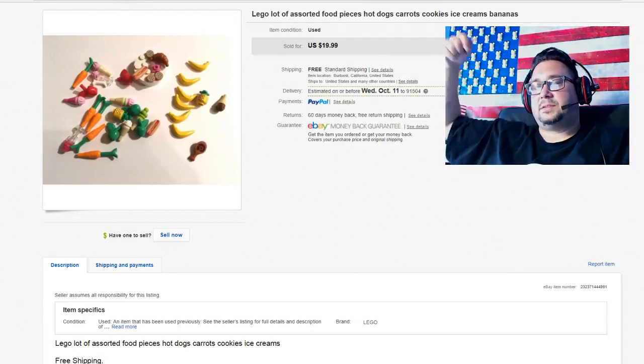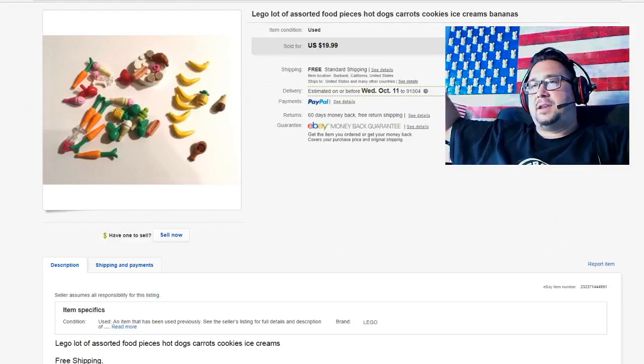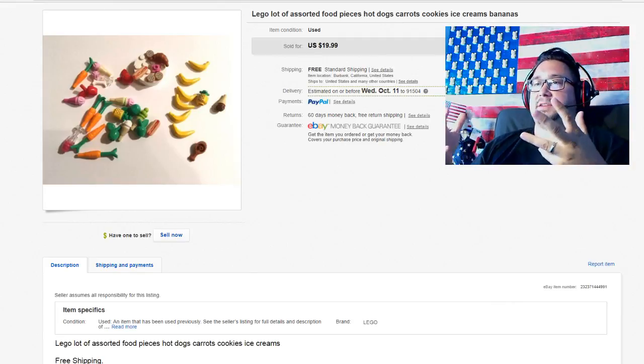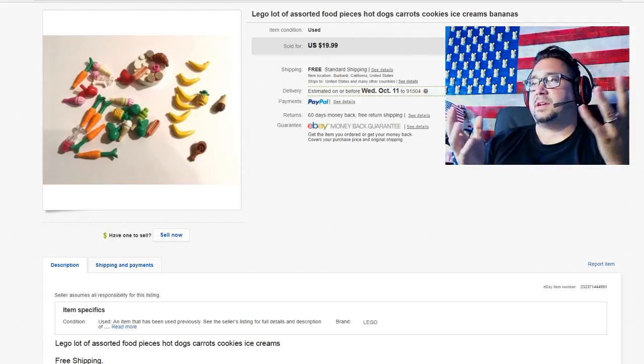So anyways, what I do is when I separate my Legos, I have different types of boxes or little plastic bins, little Tupperware containers and stuff like that. As I'm going through this, I'll separate the minifigures from the regular blocks. Also, when there are specialty pieces like accessories and food items, they go in their own little special box. And when I get enough of those, eventually, I do this. I sell a lot of them.